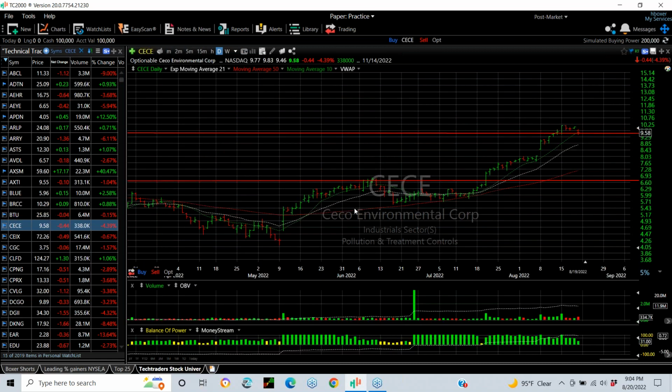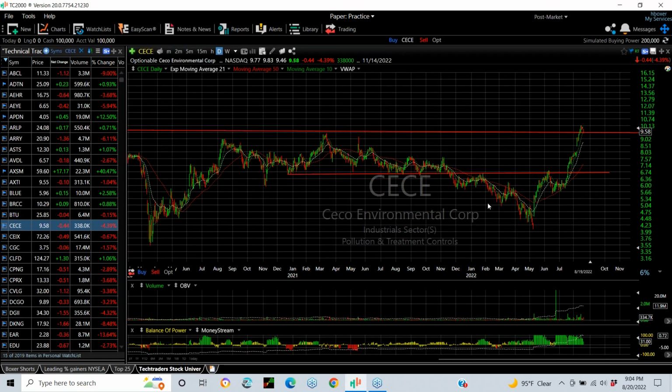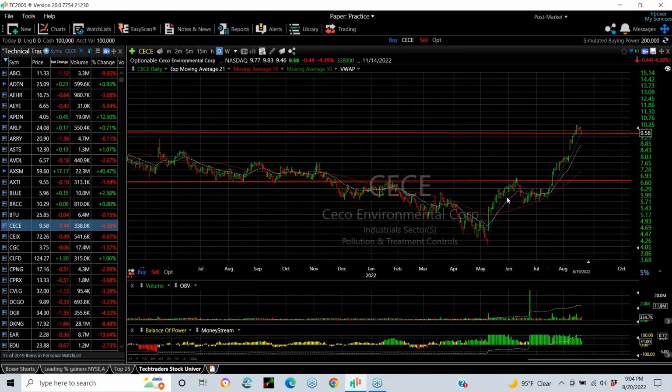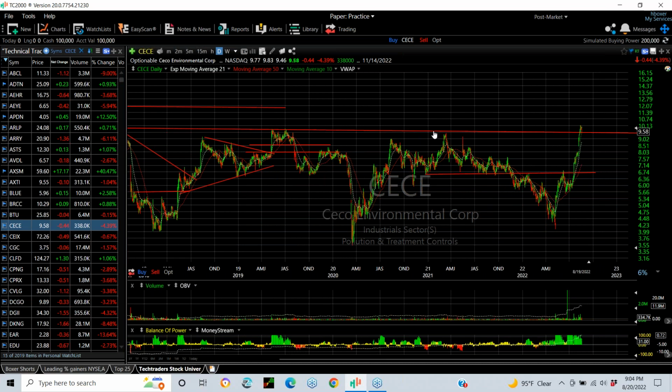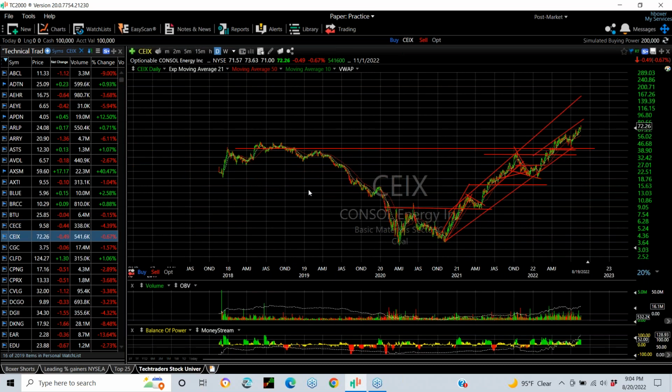I want you to see this one, CECE, long downtrend, followed by inverse head and shoulders or right-handed extended V breakout. Went up to the target and then some. Triple top there. And your next target is about 12.